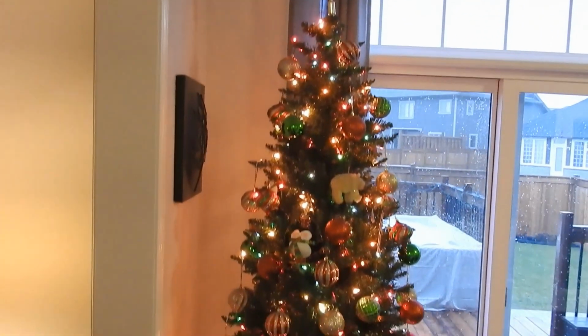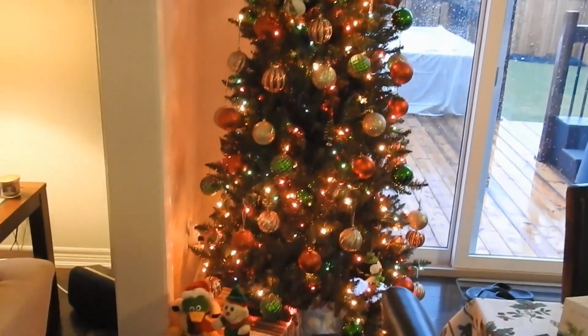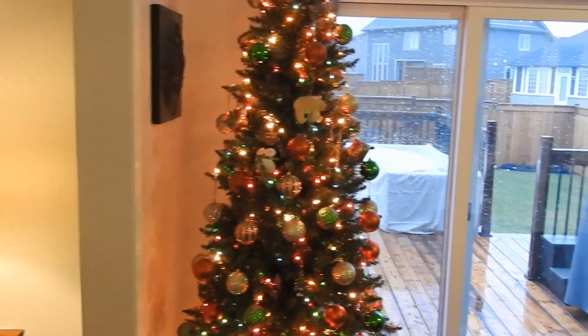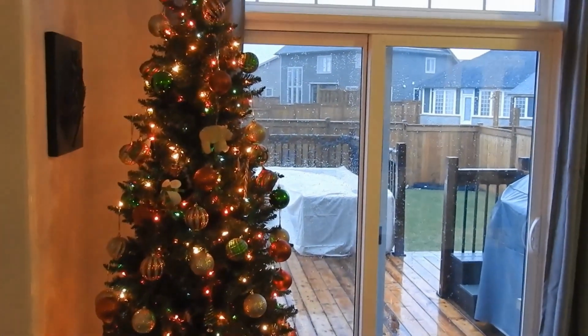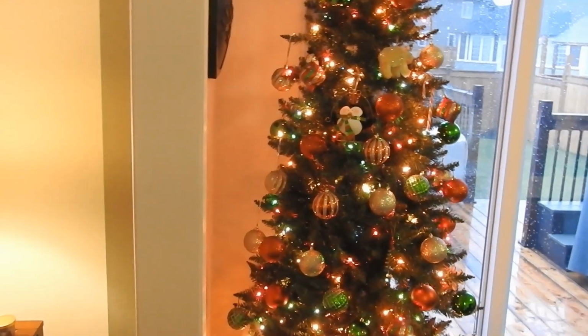This one is a tried and true Christmas tree. We like to go with a slim Christmas tree. This is in the kitchen dining room. It's nice. It doesn't take up a lot of space, but it really makes a statement. And the neighbors can see it from behind. They know it's time to start decorating for Christmas when they see our Christmas trees going up. And then this is the kitchen.